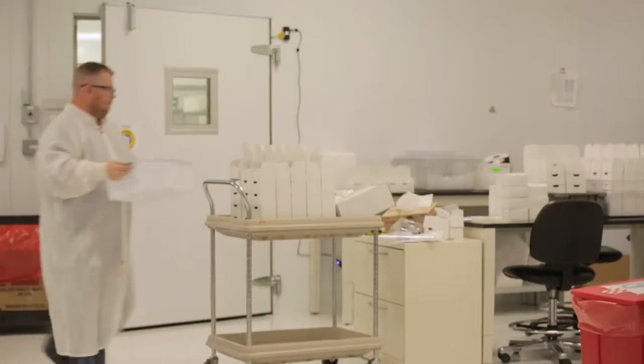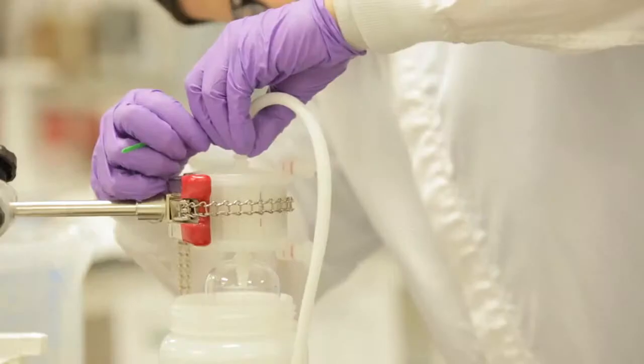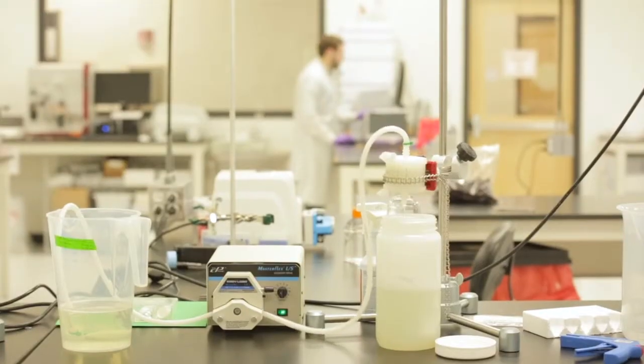Quanterix is a unique company. Its platform is an ultra-sensitivity protein detection platform, to detect proteins that other technologies can't. So it's the opportunity to manage people's health as opposed to managing a particular disease state.